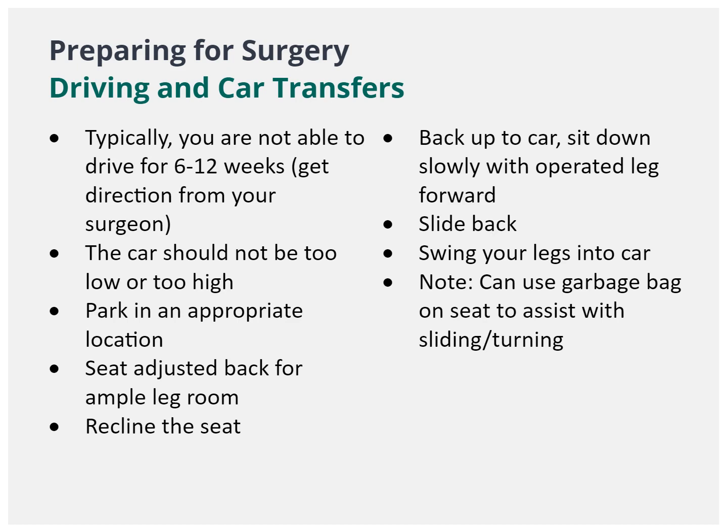Driving and car transfers. Typically, you will not be able to drive for 6 weeks as per your insurance policy after surgery. Please get direction from your surgeon regarding when it is safe for you to drive again. We have listed some advice on how to enter your vehicle.